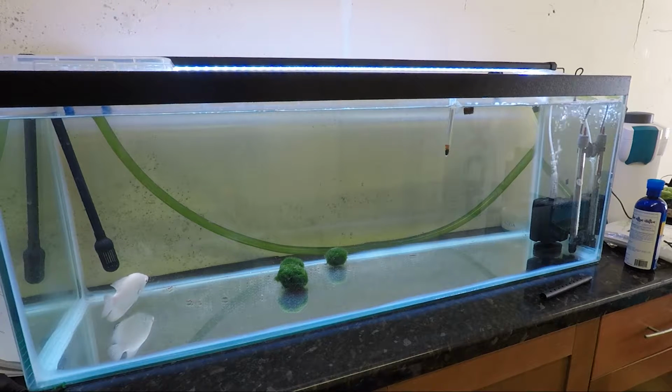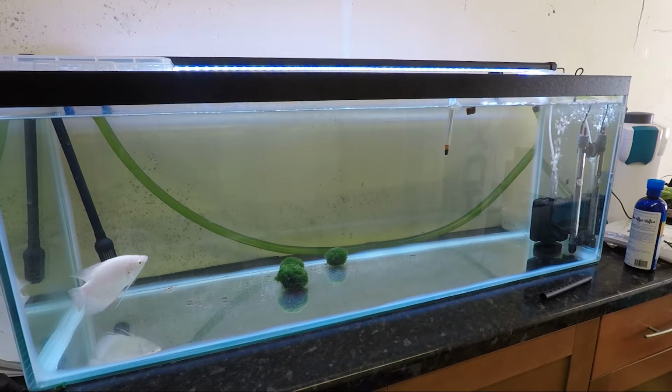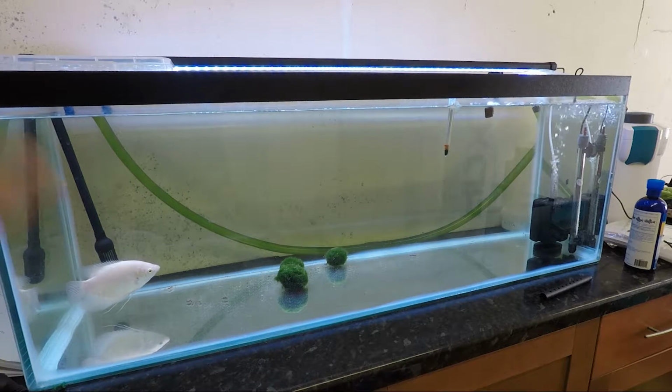So that is one thing to keep in mind. These fish get big, and they can have an attitude. So if you want to keep them, you need a big tank, you need a decent amount of space, and you would need a decent amount of fish that don't fit in its mouth. Because if a fish will fit in its mouth, it will eat it. That is for sure.